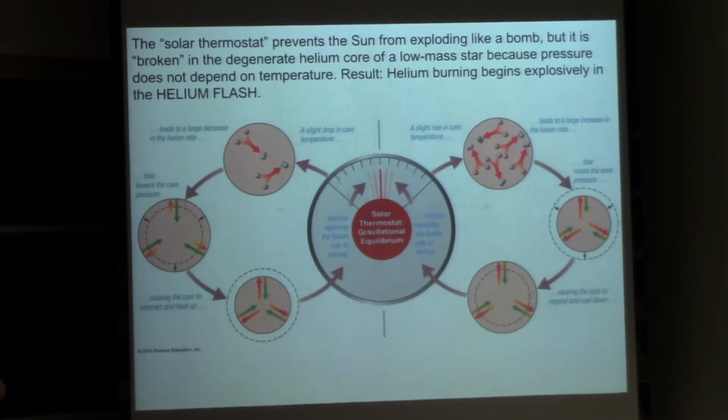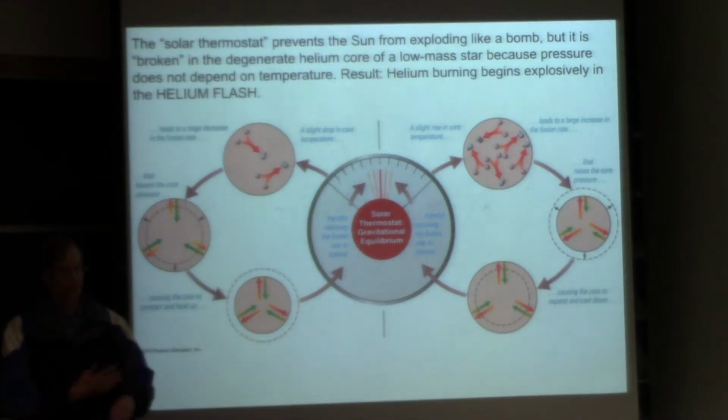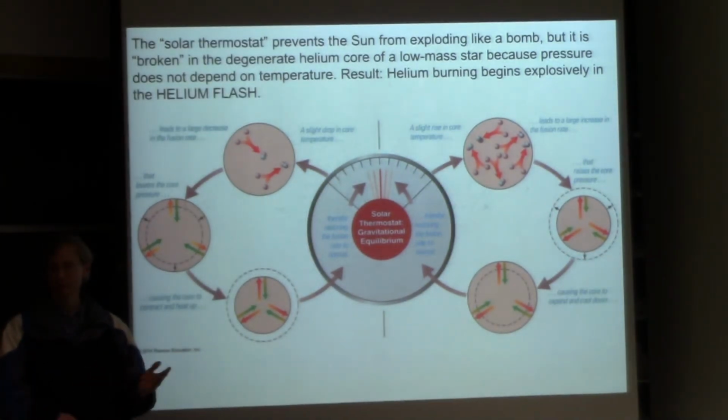Because once the reactions begin, the energy they release makes the reactions go faster, which releases even more energy, which makes the reactions go even faster, which releases even more energy. So it spirals out of control. There's no thermostat. The thermostat is broken in a degenerate core.